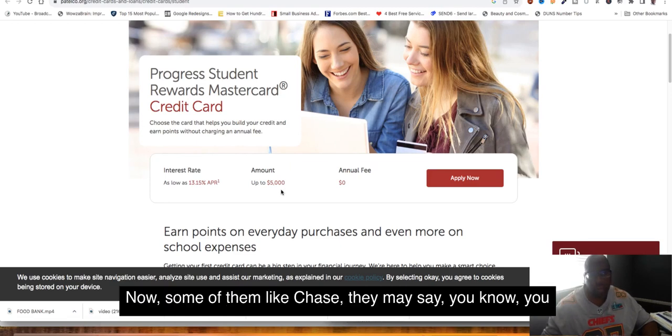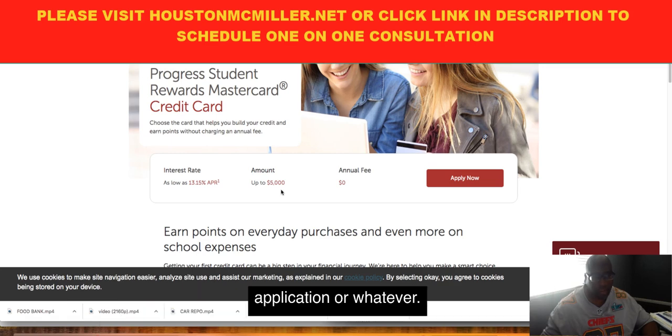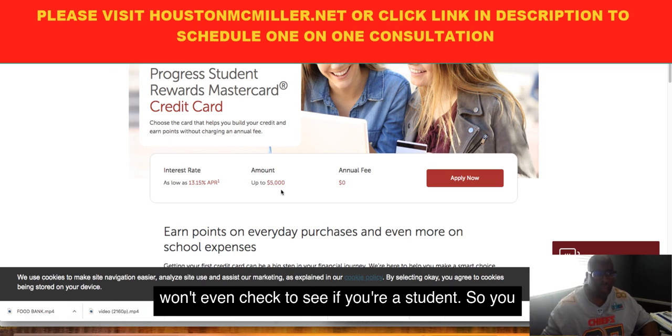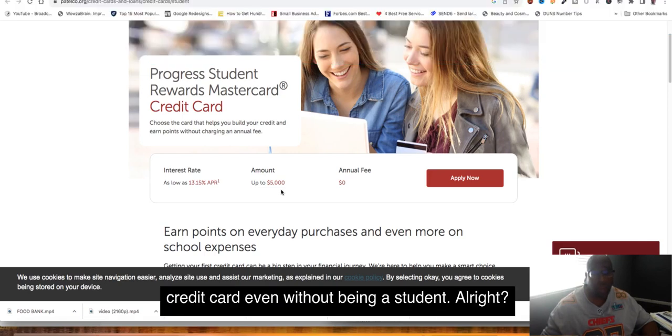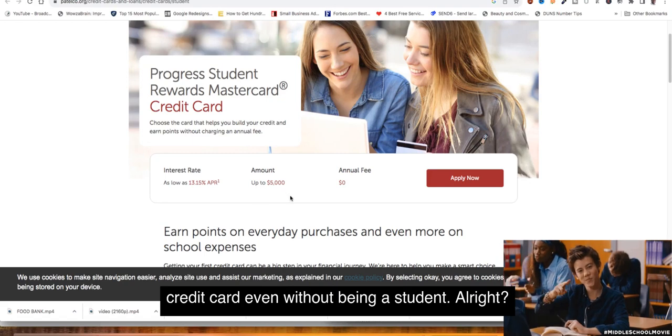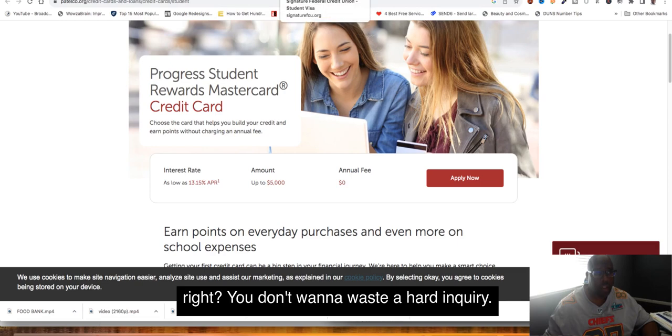Now, some of them like Chase may say you need to put your alumni email, like your college email, on the application or whatever. But a lot of times they won't even check to see if you're a student. So you may be able to get this credit card even without being a student, all right? But it is an Experian FICO 8, all right? But it is a pre-qualified, so that way you don't get that hard inquiry, right? You don't want to waste a hard inquiry.